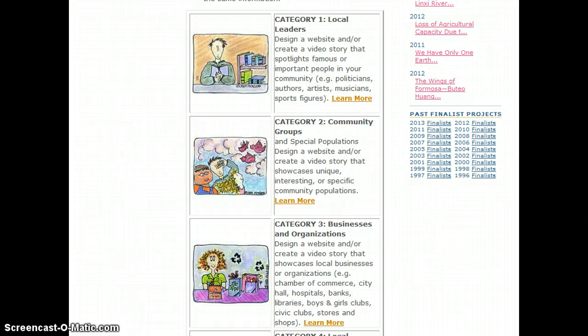Mobile Loaves and Fishes would be one example of a community group that does charity work to feed the homeless. And they don't have to be charitable organizations, of course. There's other community groups with other agendas that live here and work here in Austin.